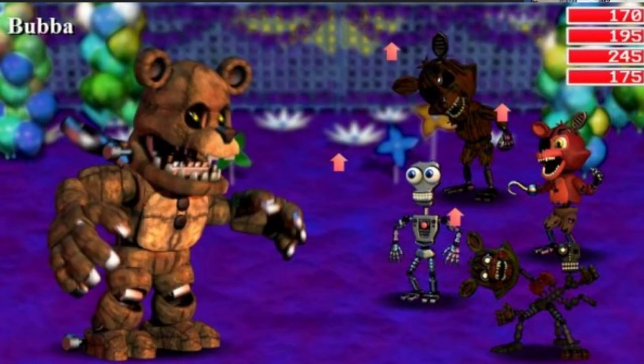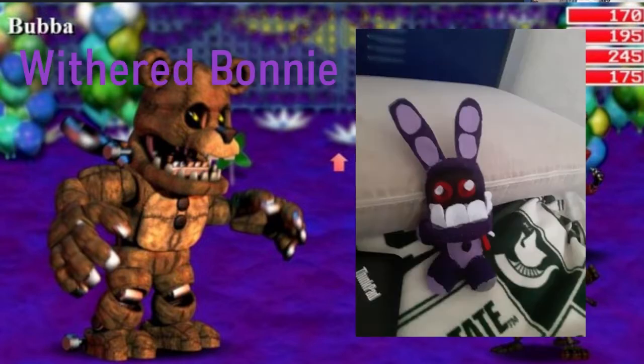Next up, we have my boy, Withered Bonnie. I love this plush. It looks so good. One, it's adorable. The gigantic teeth with the cute face. Perfect. The body looks great. The ears look great. It's missing the right arm. It's very accurate. And I very, very much like it.